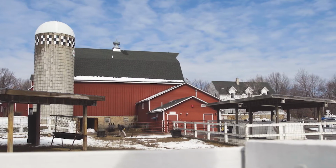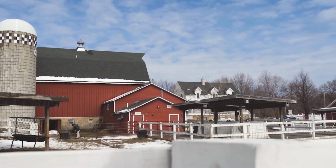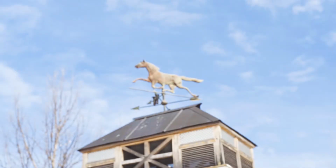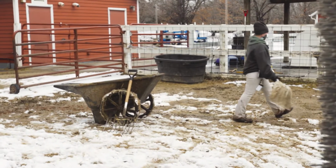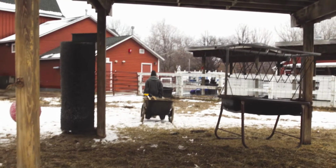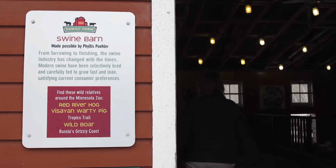Today we're going to go on a special tour of the farm, so let's get going. This is a real working farm, and like most farms, all of the hard work gets done early in the morning. And all that work still has to happen no matter what the weather, no matter if it's rain or shine or spring snow, it still all needs to get done. So springtime at the farm means babies, which always adds a lot of excitement to our morning routine. Let's go see some pigs.